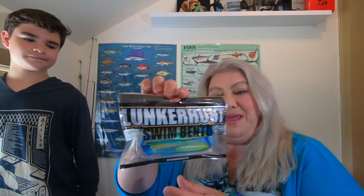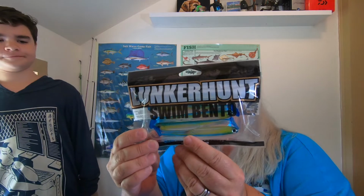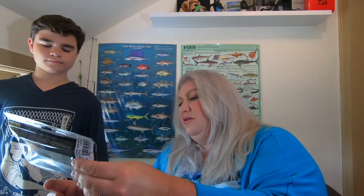Yeah. The last bait in here is the Lunkerhunt Swim Bento. These are basically like a smooth paddle tail with a nice big eye, also called Sassy Shad. And these look great. They have some rigging instructions on the back. They're suggesting you Texas rig it, or you can put it on a jig head. So this is a great looking bait. I would definitely fish this on a jig head. See that? The paddle tail? Yeah. And again, I think this looks amazing for saltwater. Little hint there of something coming up.